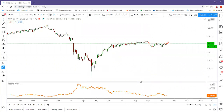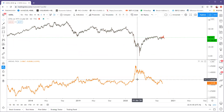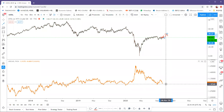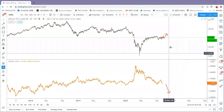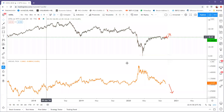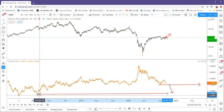If the oil goes strong, what will happen to dollar Canadian? Can you feel that? Can you imagine what will happen if the oil goes to 51? What will happen to dollar Canadian? Guys, what is your answer? If the oil goes up, will the dollar Canadian break 1.30? Yeah, it's very likely, right? Yeah, it goes down, and it goes down to find the previous support from here.